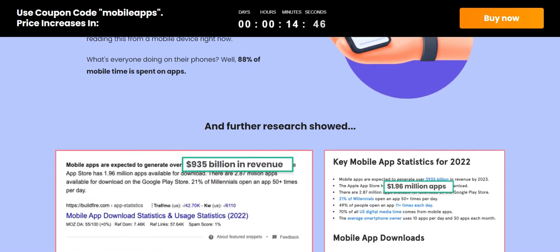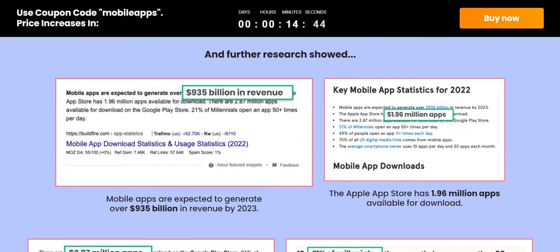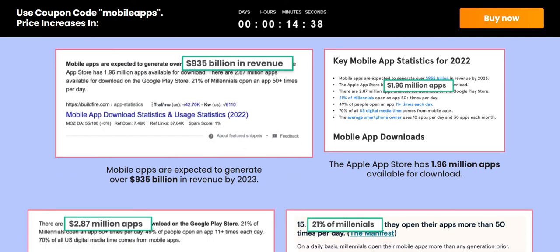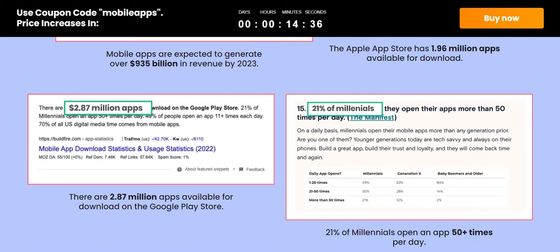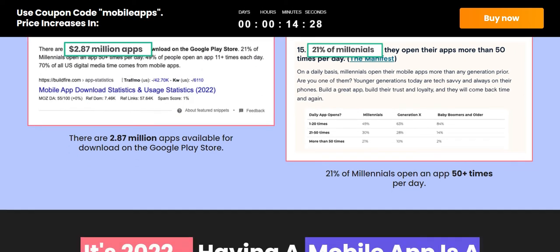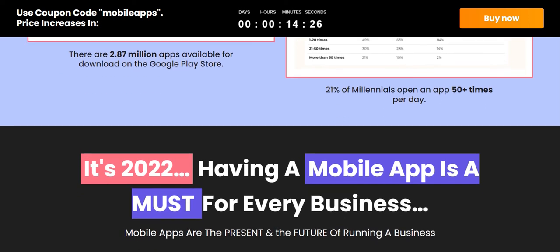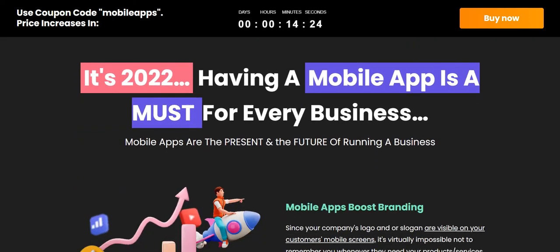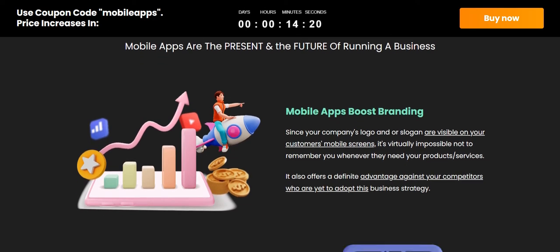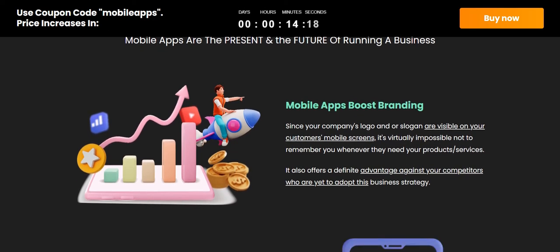And further research showed mobile apps are expected to generate over $935 billion in revenue by 2023. The Apple App Store has 1.96 million apps available for download. There are 2.87 million apps available for download on the Google Play Store. 21% of millennials open an app 50+ times per day. It's 2022. Having a mobile app is a must for every business. Mobile apps are the present and the future of running a business.